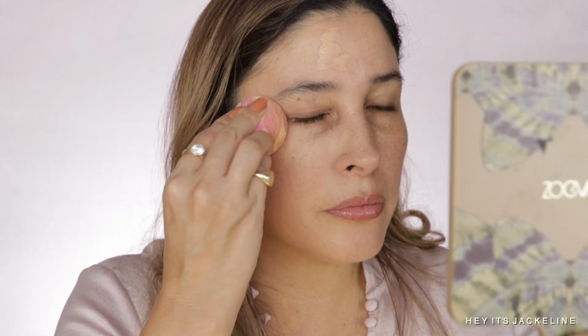So I'm just going to put a little bit more. It's not a lot, and I'm just going to spot it in this area right here where I have a little bit more of my redness, and then right here. Now obviously you will get more coverage if you use a brush, but let's just do a sponge, both sides the same. So I'm going to go with the tone 4 now, and the same amount. I use about 3/4 of a pump for the full face, so right now I'm using about half a pump.